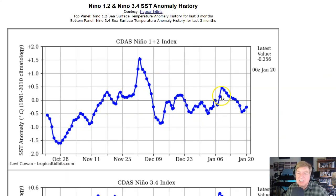Here are the sea surface temperatures and the trend in the Nino 1.2 region, that area right there along Peru and Central America. Temperatures today are minus a quarter of a degree, 0.256 below normal. The trend has been generally neutral since November, but prior to that, back in the summer, temperatures were pretty cold. They've made it to neutral, but nothing more than that.